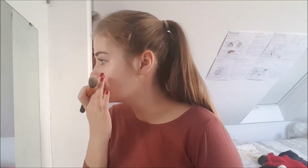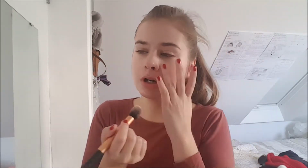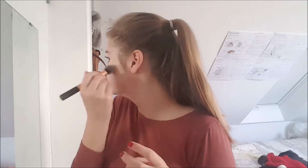Oh, I've got a spot coming somewhere here. My skin's really tender. You don't always get that, just before you get a spot, your skin feels really tender to touch around the area.